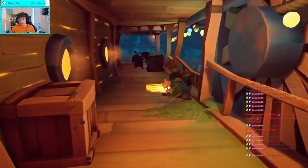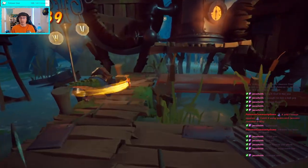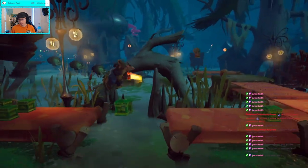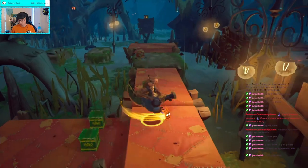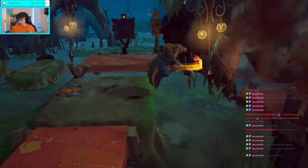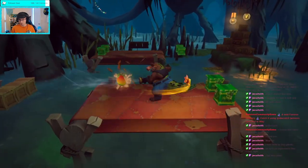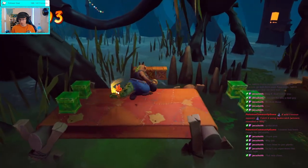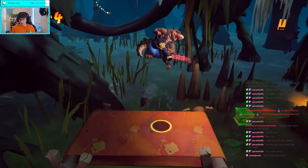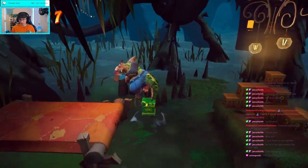Oh, you couldn't break that one, okay. I'm very concerned that those things are going to count as crates for me, and I'm going to be mad. I can't imagine that they would, but I'm also not fully prepared to put that past the Crash Bandicoot game. Oh, I see. There we are. I can, in fact, bounce on those. Good to know.